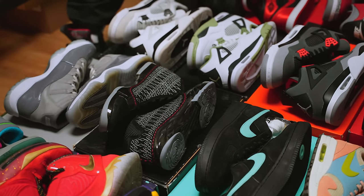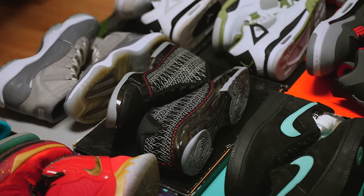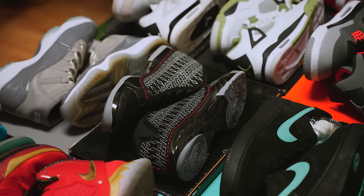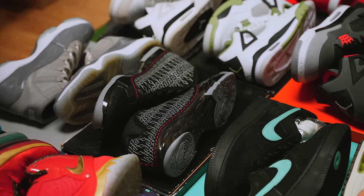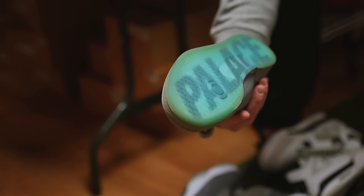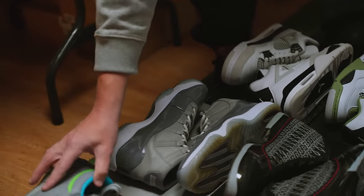So we got these 23s going out. It's actually hilarious because we sold one in store yesterday that was my personal pair from high school. We got those in the other day. I really didn't think they'd sell because we had other pairs for so long, and they sold really quickly. So shouts to whoever purchased those. We got these Palace Reeboks that I got at a flea market a long time ago. Thought they'd sell quick. Probably took over a year to sell, but slow money is better than no money.